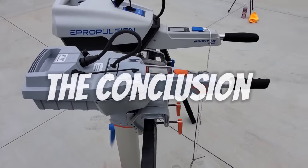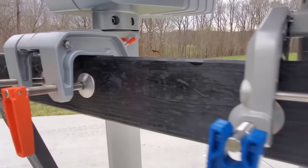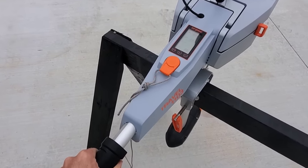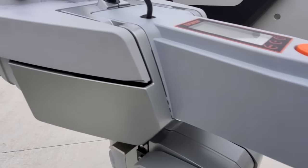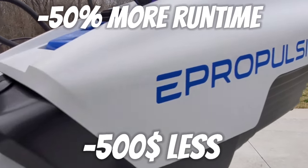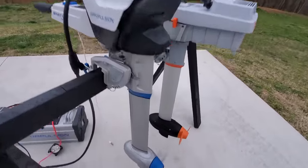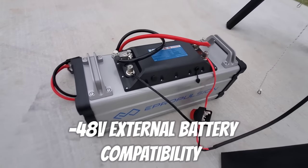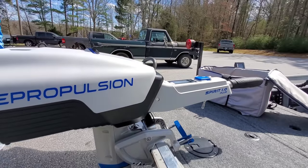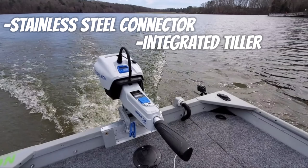That leads us to the conclusion of the 3-horsepower electric outboard shootout. I heard somewhere that you can make up your own opinion, but you can't make up your own facts. In this video, I covered a lot of information. Here's some of the bigger ticket fact-based items that matter most to me. The Spirit 1.0 Plus gives 50% more full throttle runtime for $500 less than the Travel 1103C. Unlike the Travel 1103C, the Spirit 1.0 Plus has the ability to increase that runtime by adding a 48-volt external battery. It's an upgrade, but it's also an option. Then there's the additional ticket items that separate the ePropulsion from the Torqeedo: the stainless steel power connector, the integrated tiller handle, and the floating battery.